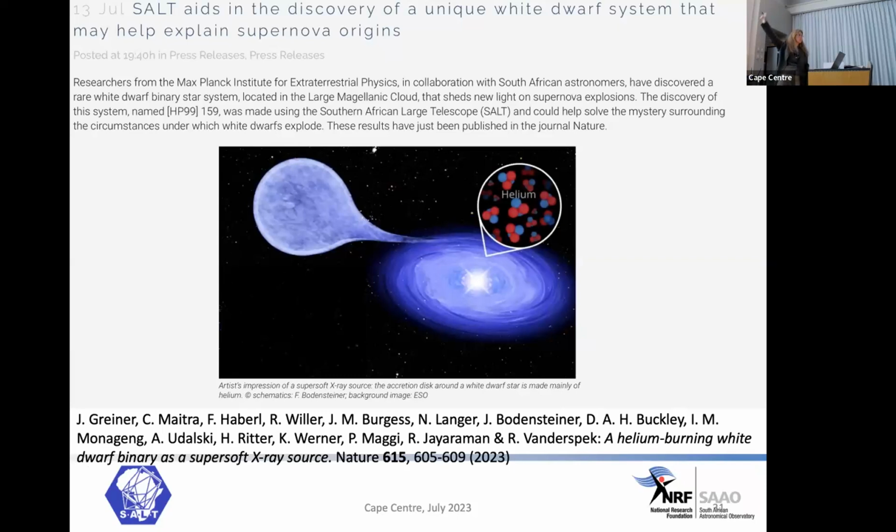Its mass transfer is helium. And it's also seen that the growth of the white dwarf is slower than it was believed it would be with the helium accretion. So it was growing slower, the accretion rate was slower, and yet it has these outbursts. And so it will potentially eventually merge and become a supernova 1A.